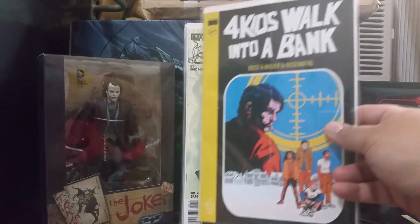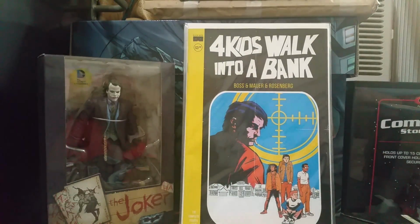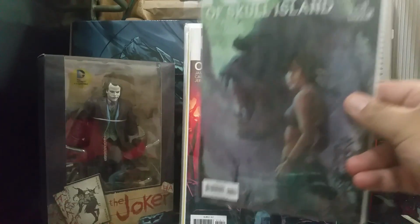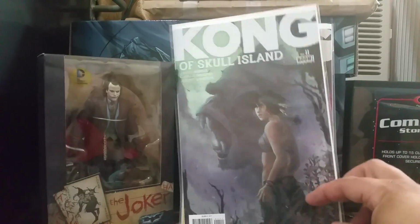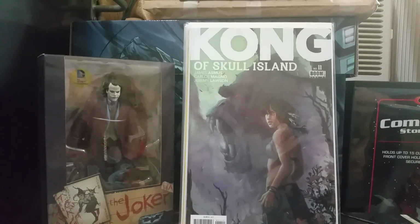Then we got the last issue of 4 Kids Walking the Bank, a 4-book series. So I'll finish it off and give it a quick read. Then we have Kong of Skull Island. You guys know I started that run from the beginning, so that's issue number 10, and this is issue 11. I had stopped reading it after about issue 6. Now that I have it straight through 11, I'll read the whole thing, and then that's it. I'm not gonna keep up with it anymore.